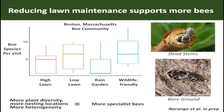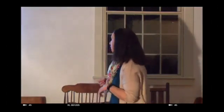The reason for this, I believe, is that in these wildlife-friendly yards and these low-maintenance yards, we're seeing more plant diversity and more potential nesting locations for these bees. A lot of them are nesting in dead stems that are left behind, or in bare ground in areas of the lawn that are left to go, where turf grass hasn't covered it. So we're seeing more heterogeneity, more differences in these different kinds of habitat types in these yards, and that's contributing to bee diversity. So this is a little bit of evidence that if you want to support the bees that really need help, you just gotta let go. Just let those dead stems hang out. Let some bare ground be in the corner of your yard.